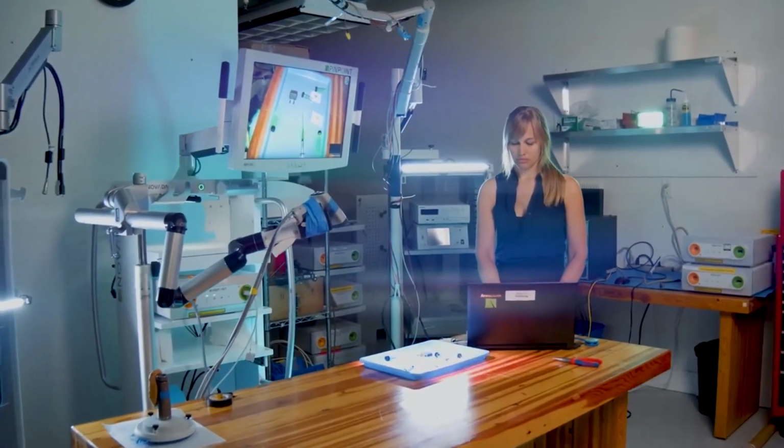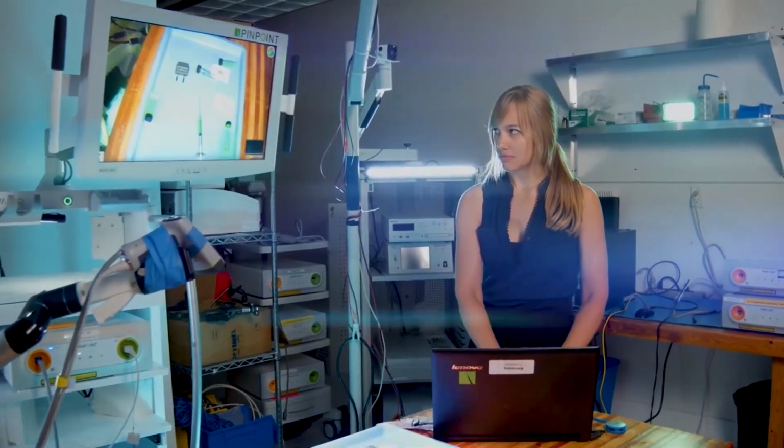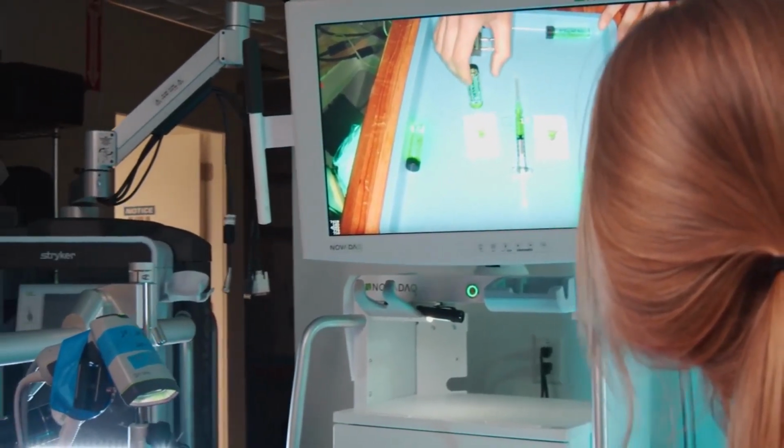My name is Emily Lankhorst. I'm a graduate of the Biomedical Engineering program at BCIT. I work as a post-market quality engineer at Stryker.